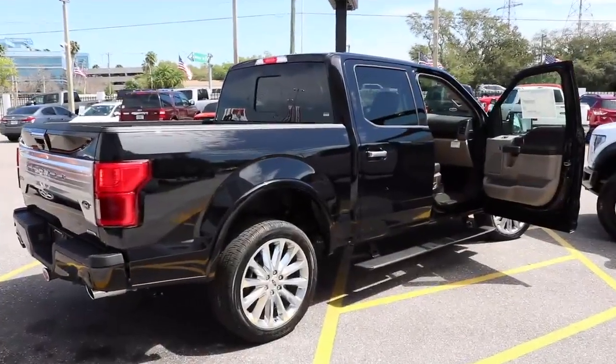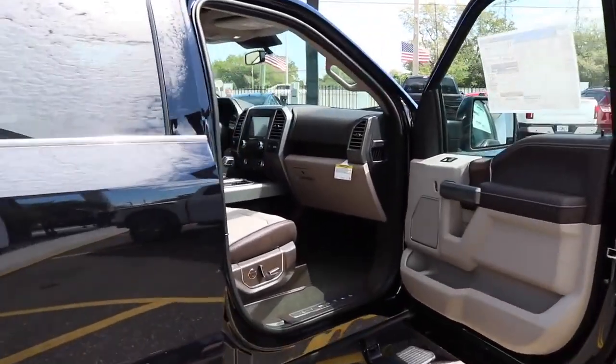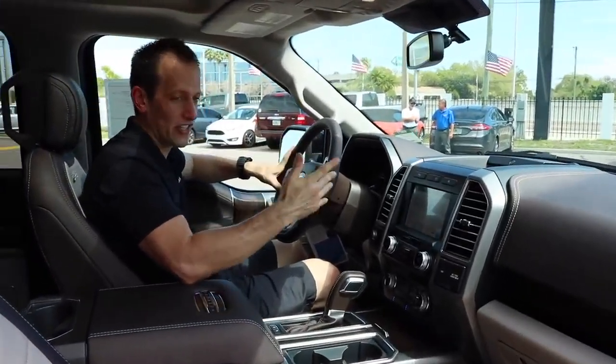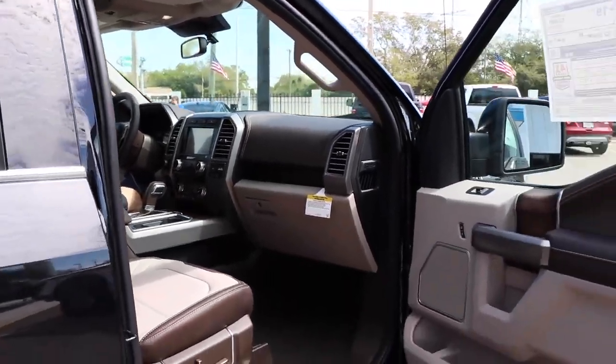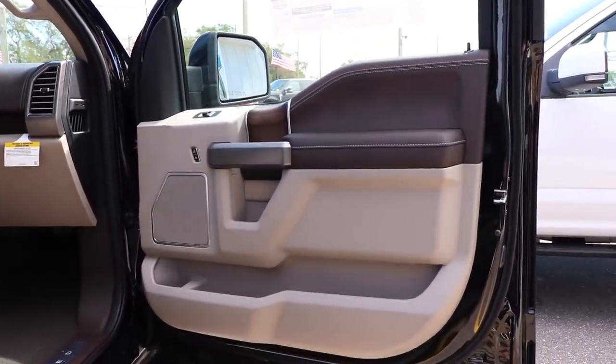Alright guys, we're inside the 2019 Ford Limited. Come on in. I hope you're ready for a lap of luxury because it is luxurious. Let's start with the door panel. So, new for 2019, I'm so glad Ford decided to take more of that leather material and bring it on the top portion of the door.